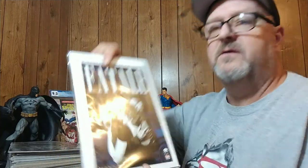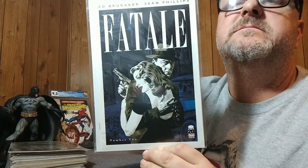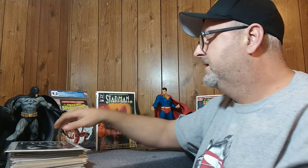Ooh. Ed Brubaker and Sean Phillips. Fatale, number 20, or number 2. Which one is it, number 2 or number 20? It says number 2 here, and then in the corner it says number 20. We'll figure it out. Maybe it's part 2 of this series. I don't know. Anyway, it's a cool cover. Hey, who's that artist that paints with blotches? That famous artist, when you look at it from far away... Yeah, Monet. A Monet cover on that one, I was trying to figure out. Salvador Dali? No, it's not that one. I think it's Monet. When you look at it from far away, it looks like a picture, but when you get up close, it's just a bunch of blotches. Yeah. Anyway.